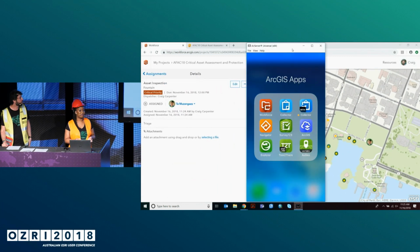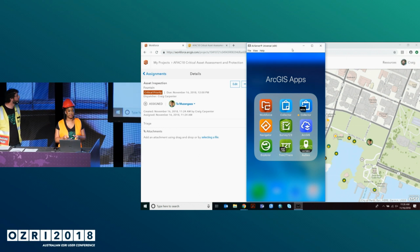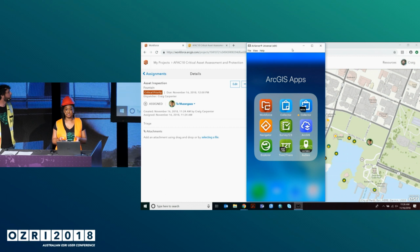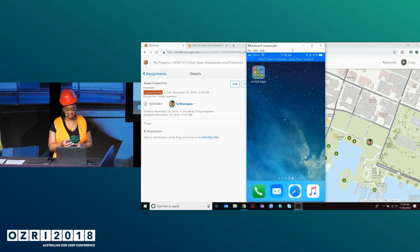And as I mentioned beforehand, I'll use a range of integrated Esri mobility apps to go through the entire process and to show support for every aspect of operations. So we'll start off with Workforce for ArcGIS.